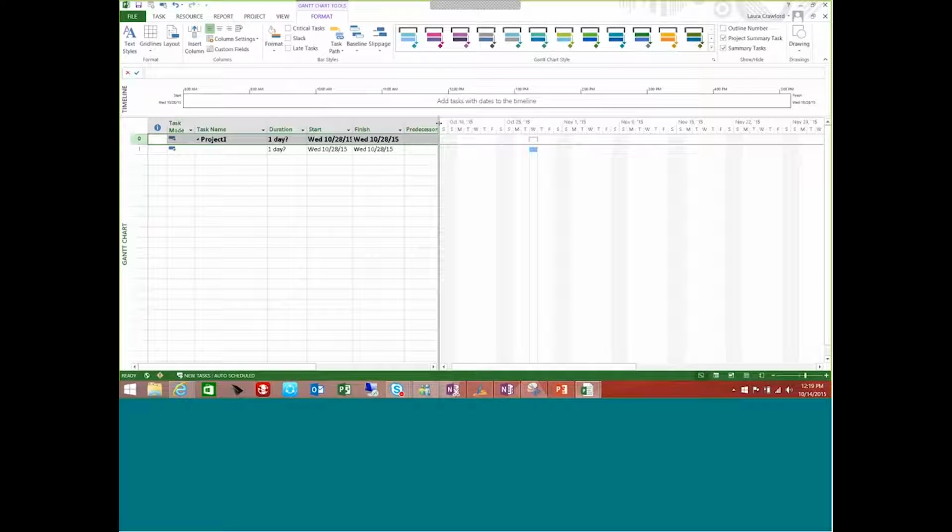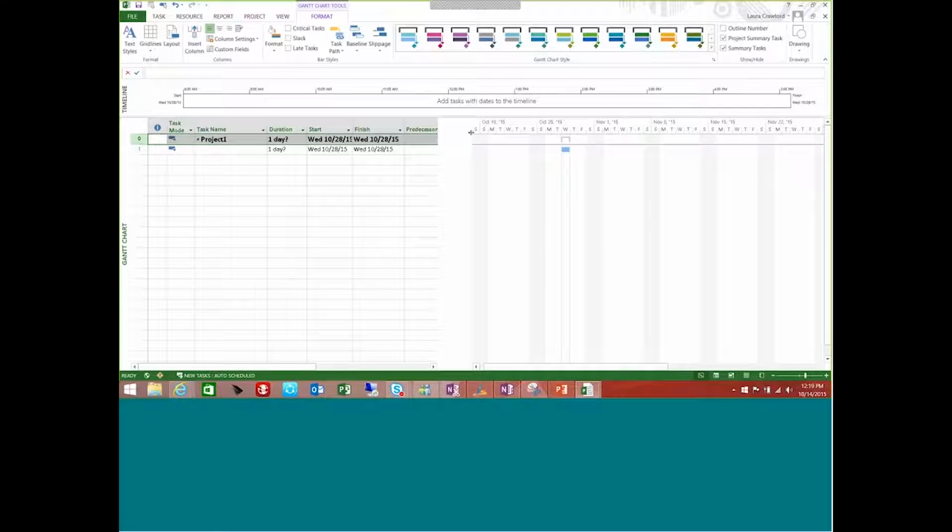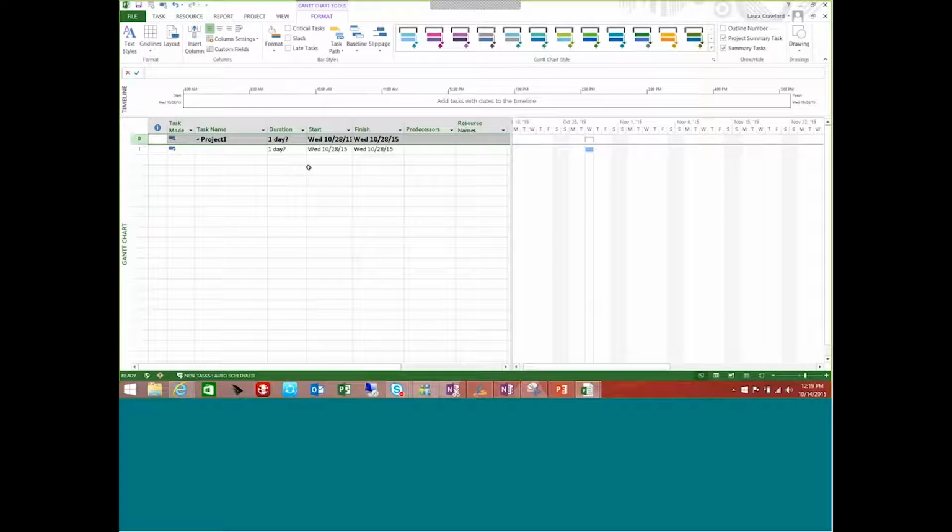But I'm pointing that out because it never fails that no matter how many experienced project managers I have in a class that may have been using Project for a long time, you may have been creating this manually, naming it your project name, and then further indenting all the tasks underneath it. You don't even have to do that. It's already been done for you, and everything rolls up completely properly when you use that summary row 0.